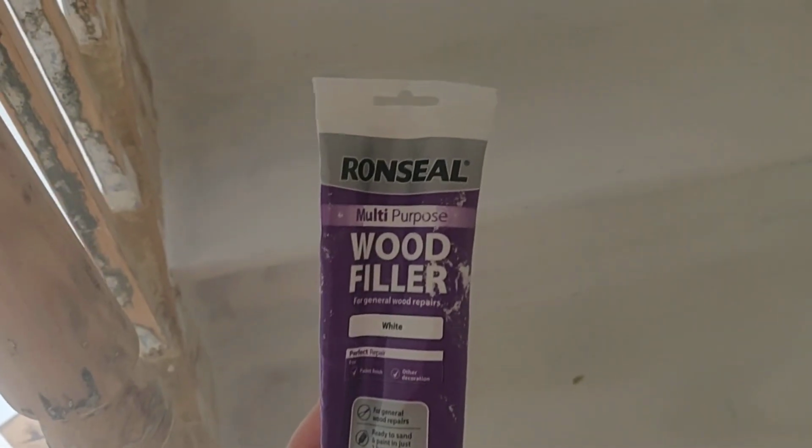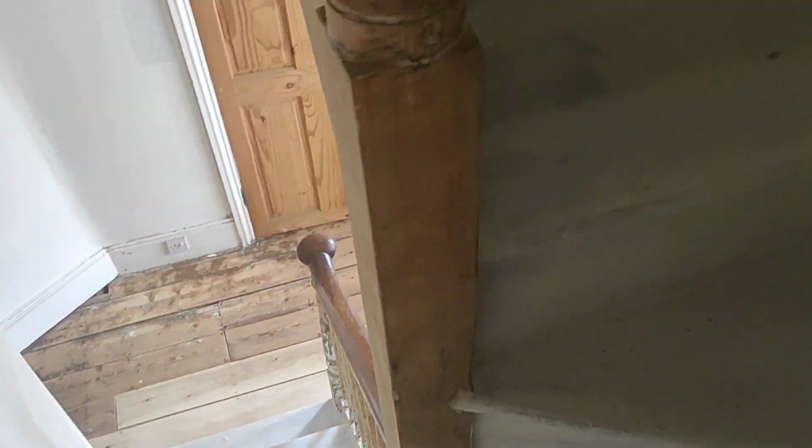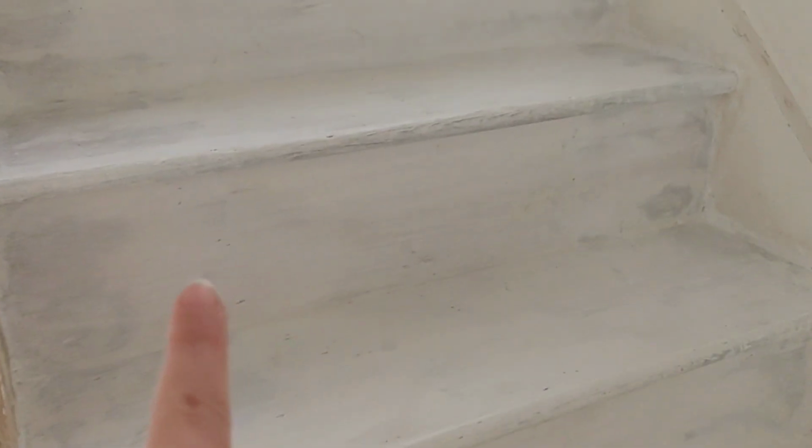Right, so I painted these stairs. These are the newly sanded ones, just with one coat the other day. And actually that was under James's recommendation. I thought we would need to fill any holes, like deep holes, first, but he recommended that I paint it white first, because then that clearly shows where all the deep holes are.